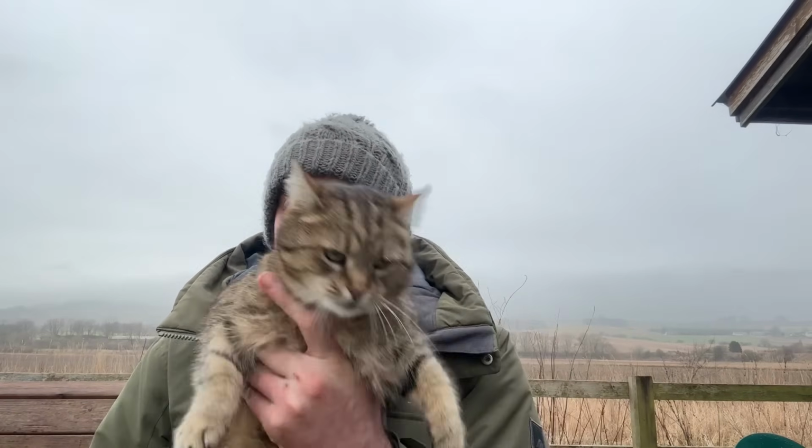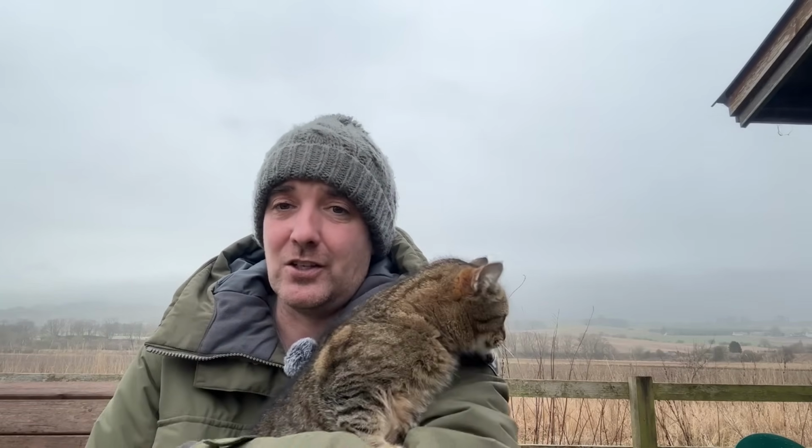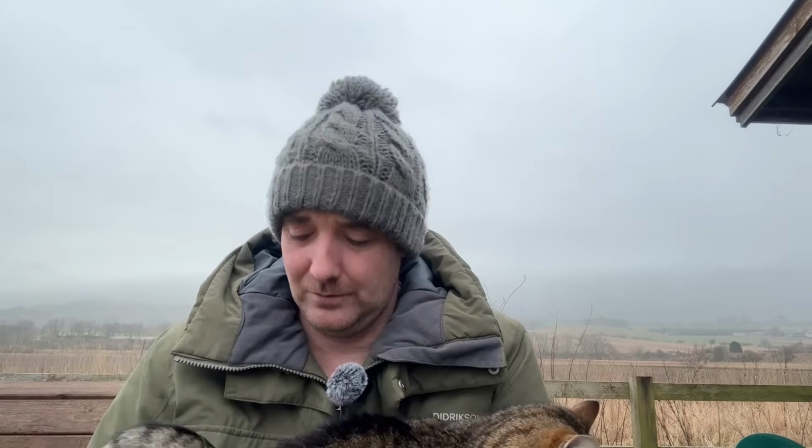Now, as you can see, the weather has turned, and also I've been joined by Mitzi the cat. It's come to scratch me. She is very affectionate, so she loves to put her claws into you as well when she's excited. Right, off. So there we go.